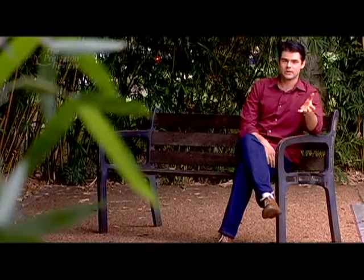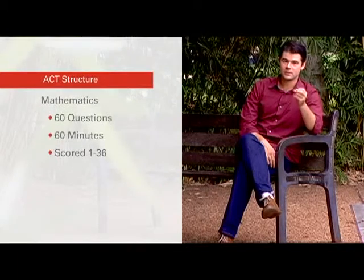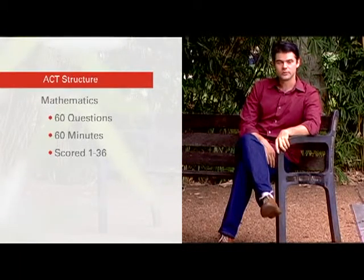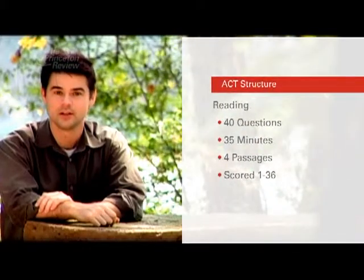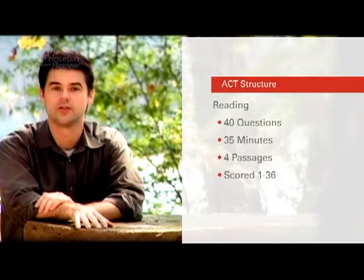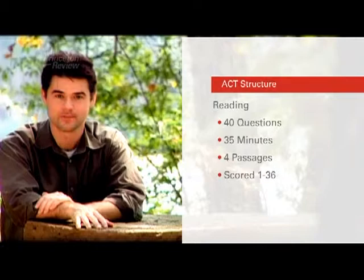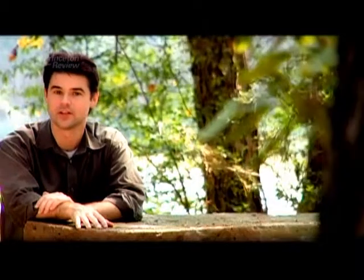So after the English section is the math section. In the math section, there are 60 questions, and you have 60 minutes. And it, too, is scored from 1 to 36. Next up is the reading. For the reading, you'll have 40 multiple-choice questions to answer in 35 minutes. The 40 questions are spread out over 4 passages. The reading is also scored from 1 to 36.